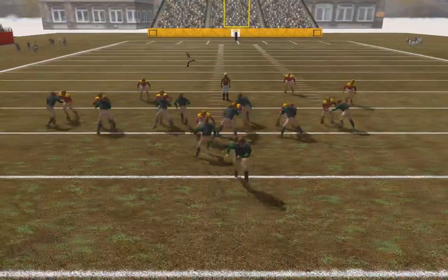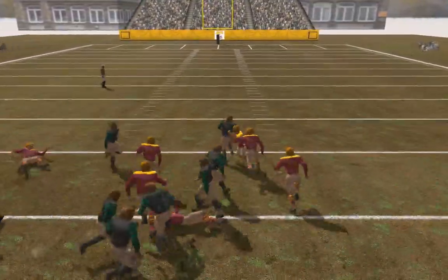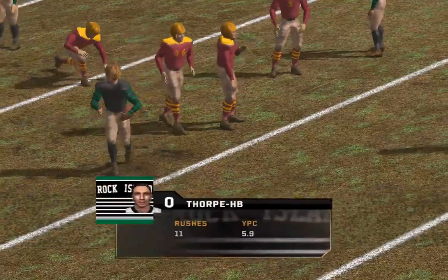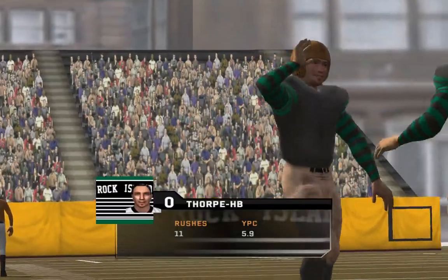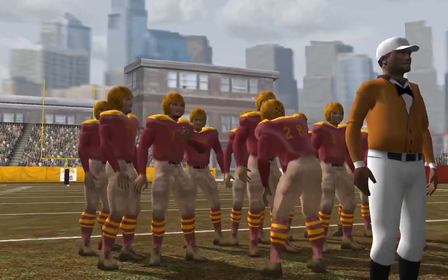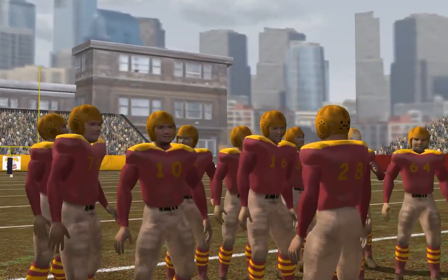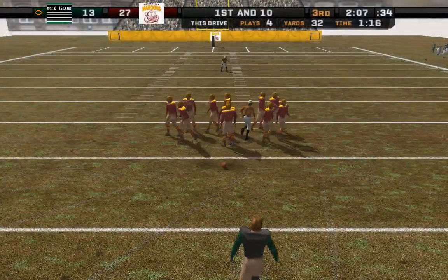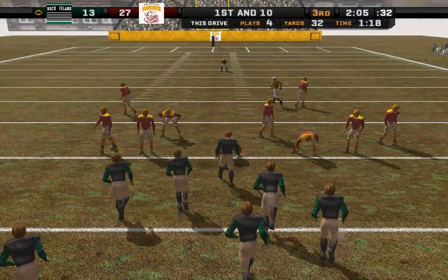Out of the I formation, they give it to the halfback. Underwood comes up to make the play at the 46-yard line. Thorpe fighting for yardage that time. He's able to reel off a nice gain. First and 10. Ball on the 46-yard line.